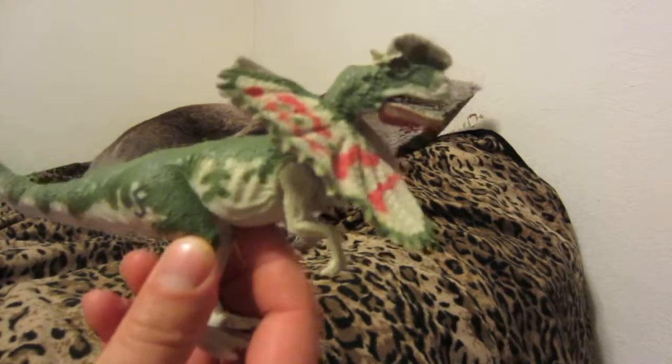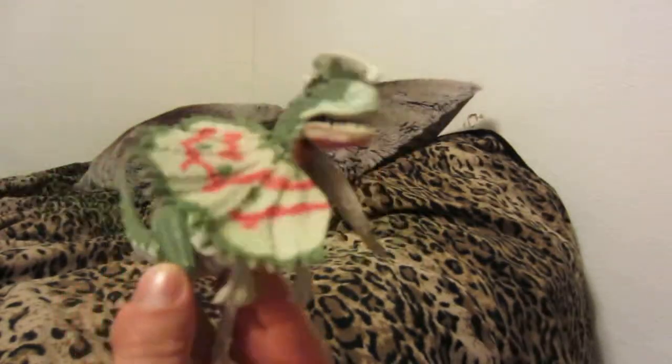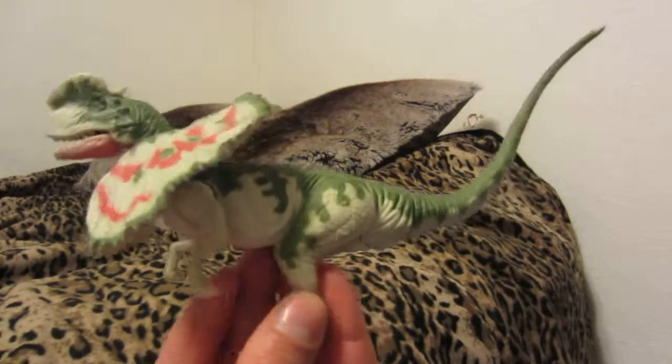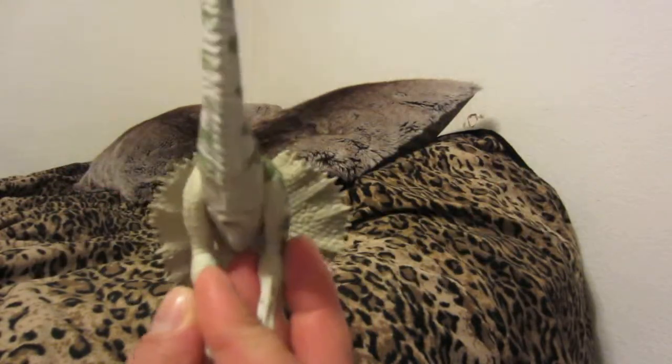But yeah, usually this guy doesn't come with a frill. Some people lose the frill. But yeah, I got him on the cheap. All these toys I got on the cheap. I didn't pay a lot for them.